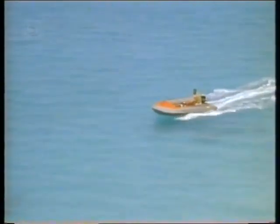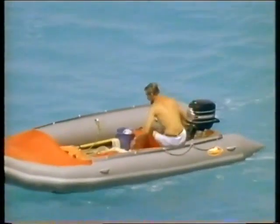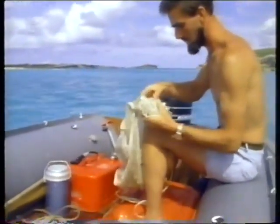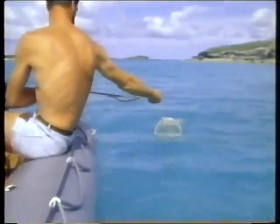Most of the animals are planktonic. That is, they drift in the upper layers of the water, and they're microscopic. The best way to collect them is to tow a net behind a boat. The net is made of fine muslin, and it must be towed at the right speed. Too slow and the drifting creatures will escape. Too fast and the water won't flow through the net.